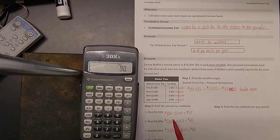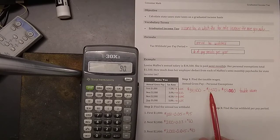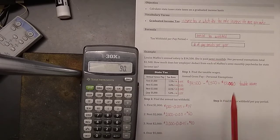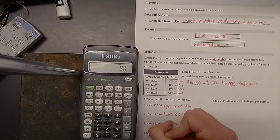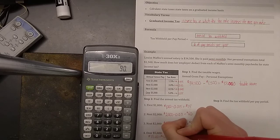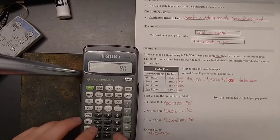Notice that we've already taken care of the first $5,000 of her income. $1,000, $2,000, $2,000. If I add those up, that's $5,000. Anything over $5,000 that she makes is taxed at 5%. We need to figure out how much money over $5,000 she makes. And we also have to remember that we're talking about the taxable income here, okay? That $1,500 in personal exemptions, that money is not taxed. So we're just dealing with the $33,000 in taxable wages. So first, we need to do $33,000, that's the taxable wages, minus the $5,000 that we've already dealt with. Okay, we've already taxed that first $5,000. That's where these numbers came from.